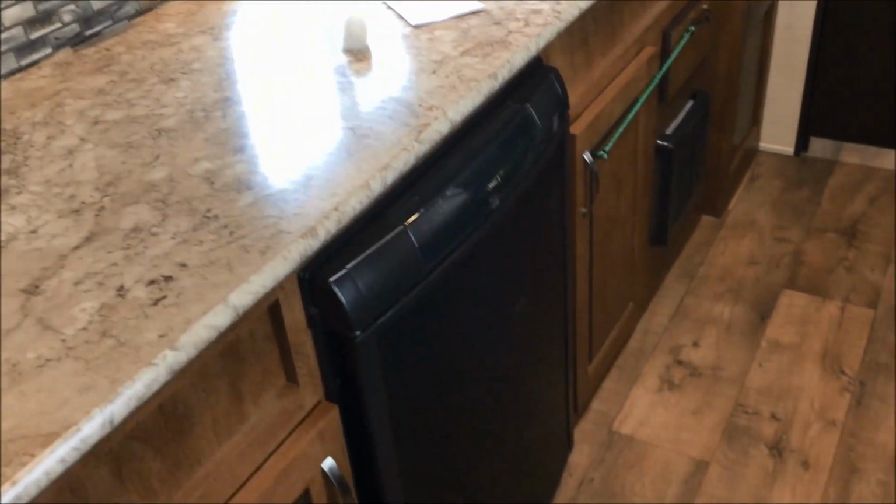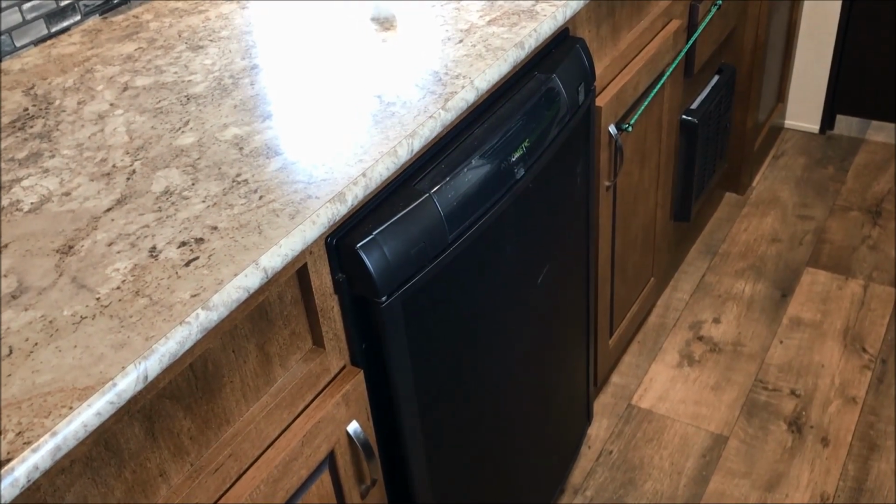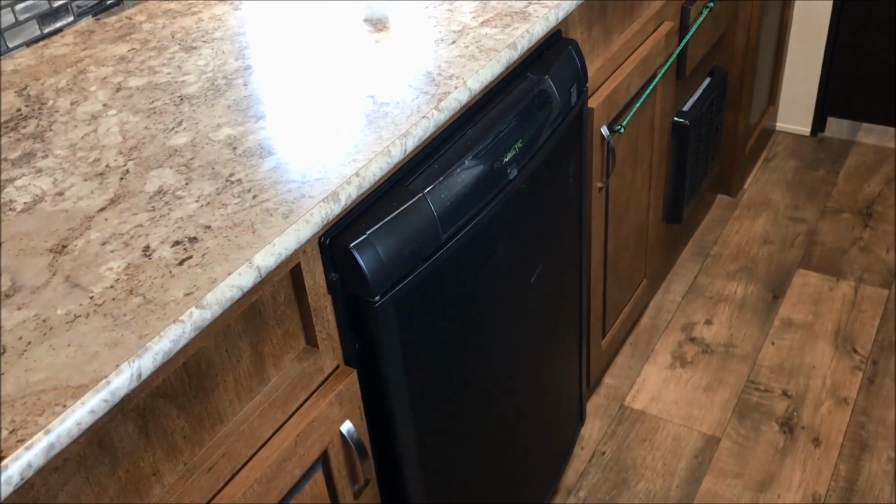The fridge, while we're on the subject of the kitchen, also works well. It's a typical absorption fridge. It takes a while to cool down. It has a freezer compartment in it. This is a Dometic fridge.